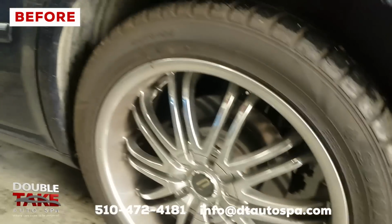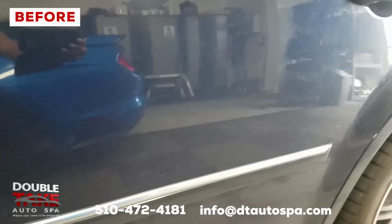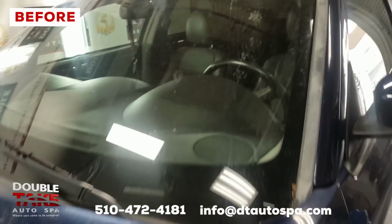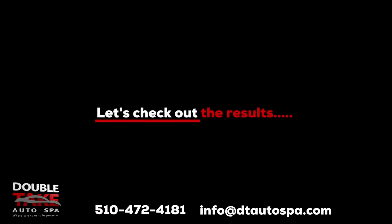We're going to perform: 1. Biodegradable wash, 2. Clay bar treatment, 3. 2-stage paint correction, 4. Protect it with Ceramic Pro Bronze, 2 years protection. Let's check out the results.